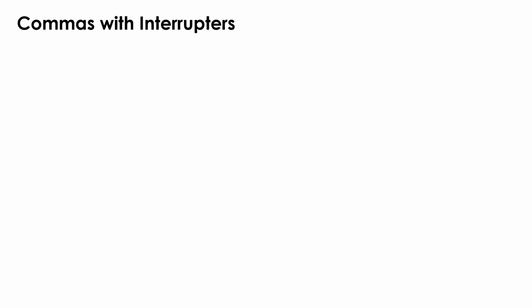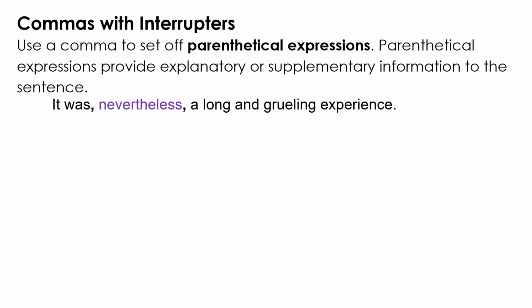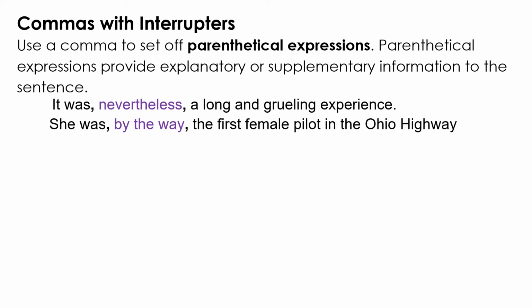Commas with interrupters. Use a comma to set off parenthetical expressions. Parenthetical expressions provide explanatory or supplementary information to the sentence. It was, nevertheless, a long and grueling experience. Nevertheless is a parenthetical expression, so we use commas. She was, by the way, the first female pilot in the Ohio Highway Patrol. By the way is just stuck in there for expression, so we use commas.